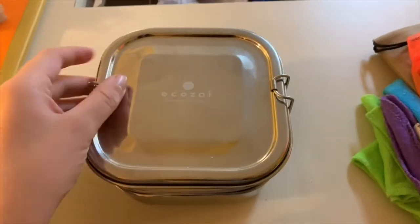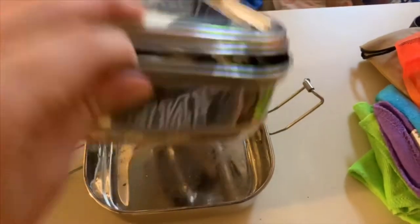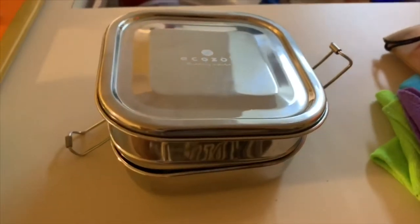So this is a bento box that I got when I went to Costa Rica for school. It's a little dirty right now, so I'm gonna wash it. It's got three layers, and it's really nice, it's metal, so it keeps things cold.